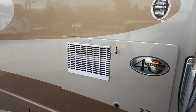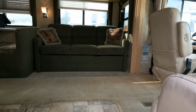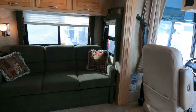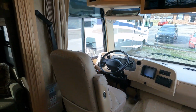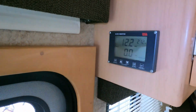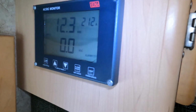Let's look inside. As far as I can tell, everything's original. Original carpet, everything. Of course, with no more miles in or on it, you don't really expect that to be changed. Nice open roomy floor plan for a medium-sized smaller one. Television's been updated. AC DC monitor. Somebody's added that for sure.